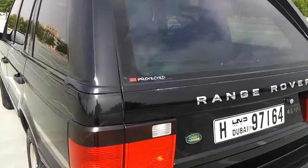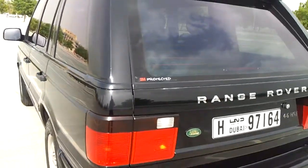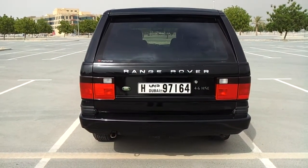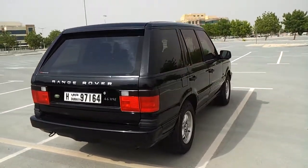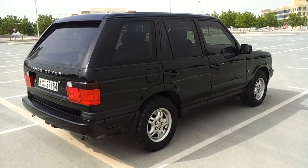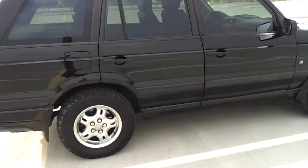Of course it is professionally tinted throughout, all legal, so absolutely no issues with passing at the AUTON or any of the Emirates here in the U.A.E. The car really does not have many faults to mention whatsoever, and is backed up by a huge history file which we will skim through, as there's simply not enough time to go through all of it.